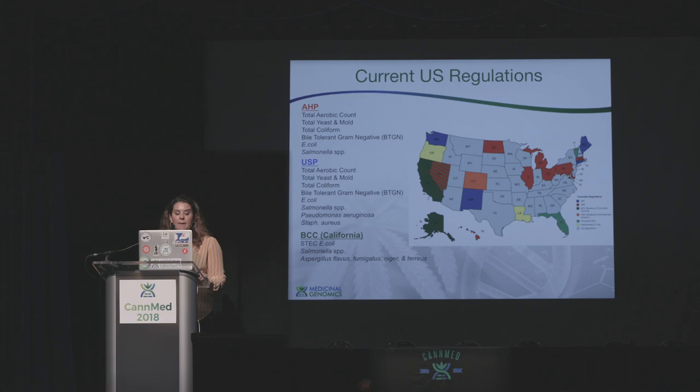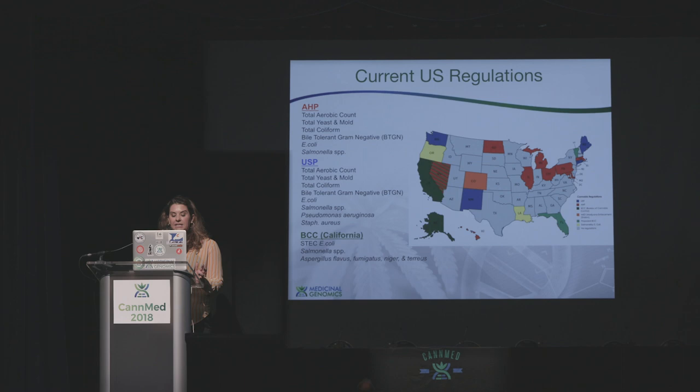Now, what makes the AHP and the USP regulations difficult in cannabis testing is that they all call for total tests. And total yeast and mold and total aerobic tests are unable to differentiate between pathogenic, beneficial, and benign yeast, molds, and bacteria. And this makes them poor indicators of safety. A low total result does not mean a sample is free of pathogens, and a high total count doesn't mean that a sample is harmful to consumers. Like I said earlier, cannabis is a very unique matrix, and you cannot simply slap on a food regulation and expect everything to work. So now I've got some data to support some of this.